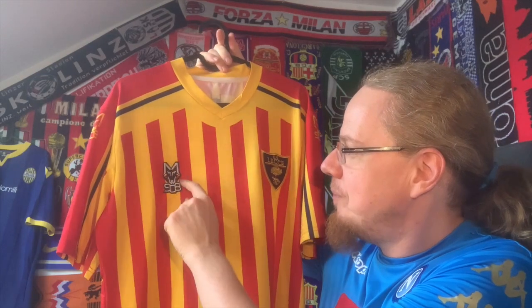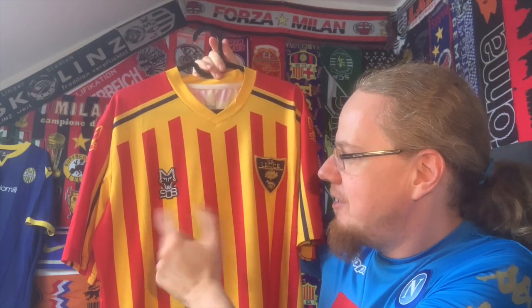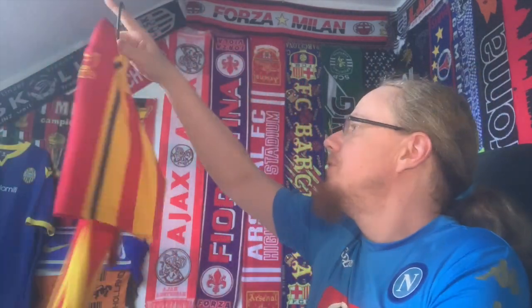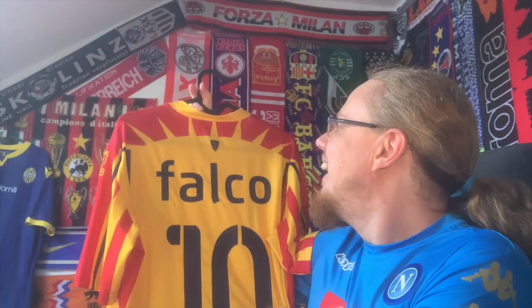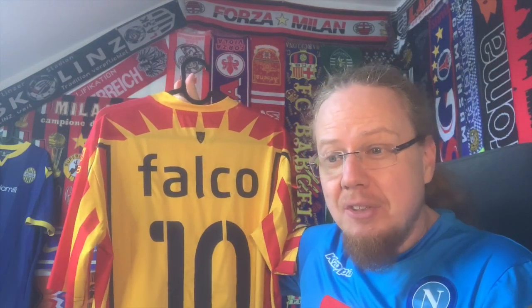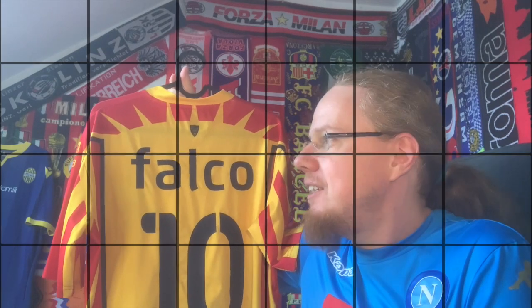It's M908 as the brand, but there's the wolf's head, and you also have the wolf in the Lecce crest. And what I really like is there is a name set. It's Falco. And we also have the sun rays here, because Lecce is on the heel of the boot, and it's more or less the sunniest part of Italy, if you would like.